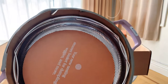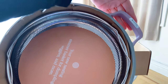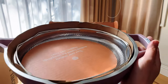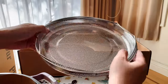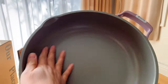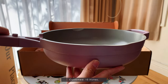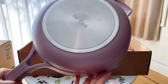I know that some of the complaint is that this gets hot while cooking, so I better remember not to touch that while I'm cooking, because I think you naturally do want to grab it to get your food out like this. It's a nice basket. And then the pan itself. Is this 10 inches? Looks like it might be 10 inches. Well, I don't know how long this is gonna keep clean, but it's pretty for now.